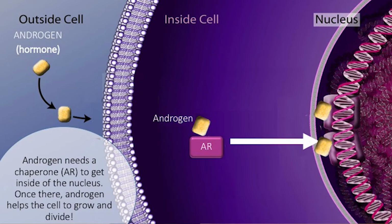Imagine we have a cell. In order to work, androgen needs to go all the way from outside of the cell into the cell nucleus. But androgen cannot go there by itself. It needs something to transport it there. And this is the role of the androgen receptor, or AR.